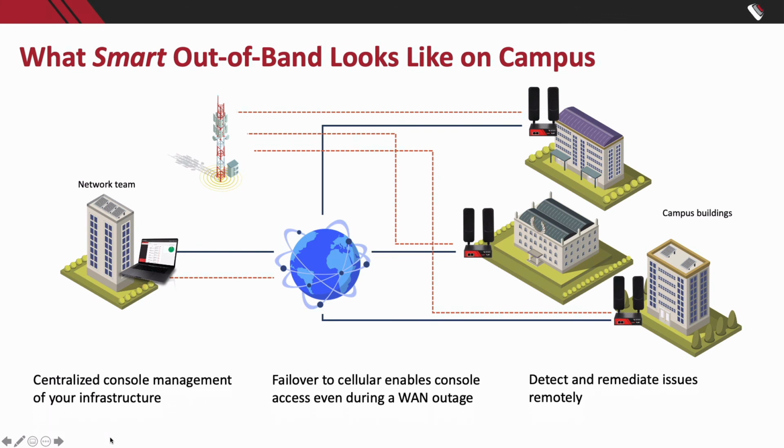So just to recap, we have our centralized console management solution in Lighthouse deployed at the site where the network team is. We have our failover to cellular that is providing not only the secondary out-of-band access to the buildings, but also providing a secondary network for the building to remain online while repairs need to be made. And then the whole solution is smart enough to allow your network teams to detect and remediate issues remotely.